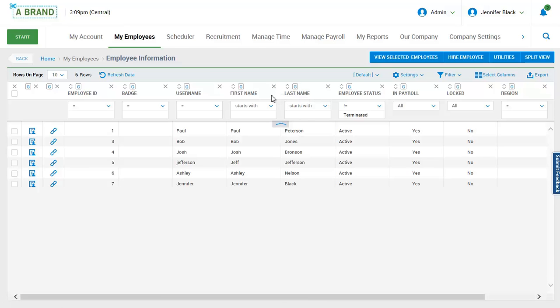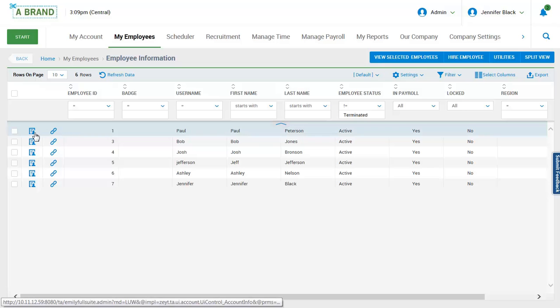As you navigate throughout the system, you will notice enhanced icons that were designed to be more intuitive. These icons will enable you to run reports, view employee records, or drill down into more information with just a single click. You can hover over each icon to understand what the new icon represents. This Quick Links icon will allow you to easily access a set list of information for that specific employee.